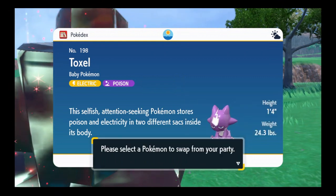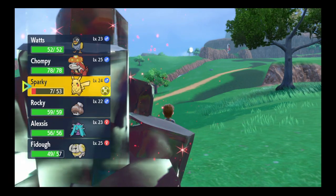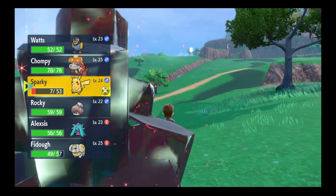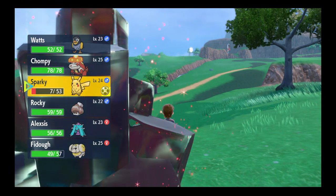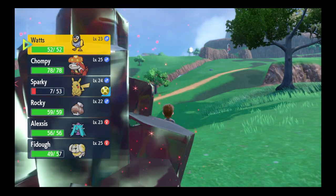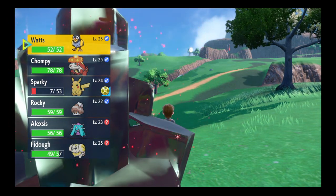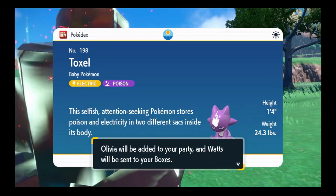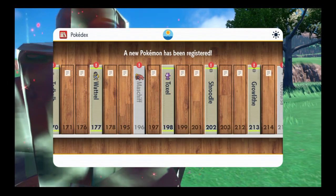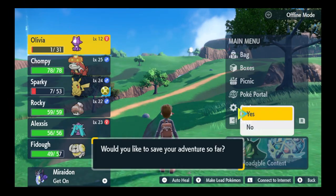Add to the party. Let's see here. Man, I don't know, because like... Alright, as cool as the light ball Pikachu is, I'm just not sure, but at the same time, lightning seagull's kind of weird. Yeah, I'm getting rid of lightning seagull. I like Pikachu a little too much, and having a poison Pokemon that's good is always beneficial. Gonna make sure we save.